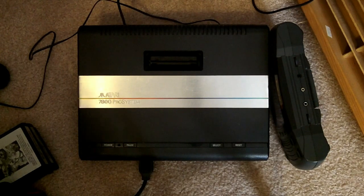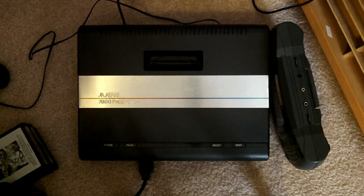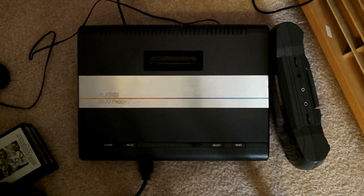Checking out some Atari stuff. I'm going to do the review of the Atari 7800 Pro system. It's one of my favorite systems. I love arcade games. I love anything that claims to be arcade perfect as well. This is kind of an underrated console, Atari's 8-bit system that nobody really appreciated. It didn't get the recognition I think it deserves back in the day, especially. Very underappreciated system, and there's a few reasons why.